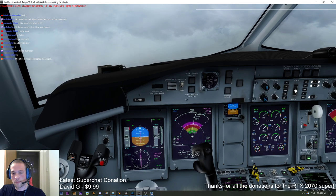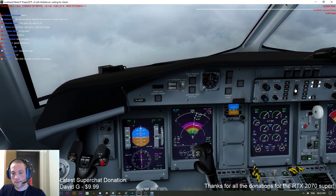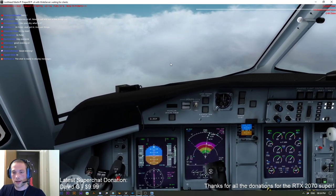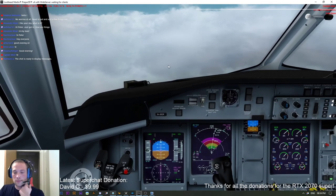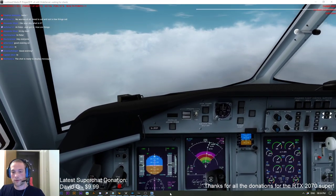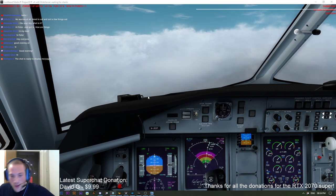KLM 808, climb flight level 250. Alright, guys. 167 Golf, descend flight level 70 after the river. Just going to pause the track IR now. Woo! That was fun!